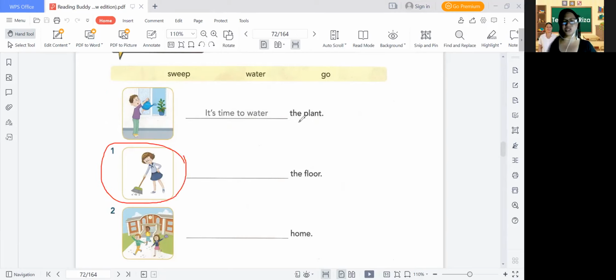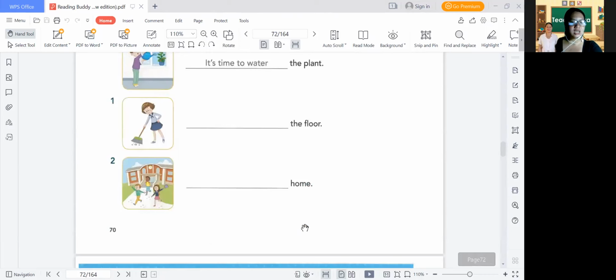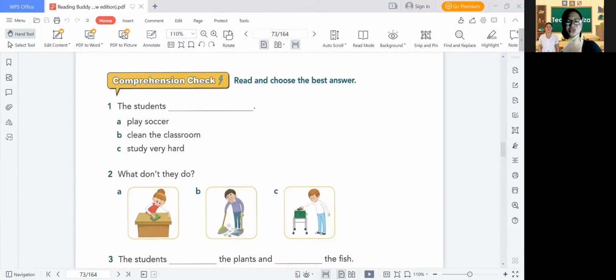Okay, describe the picture. What do you think is the sentence for this? Number one is sweep the floor. Okay, a girl is sweeping the floor. Very good. Sweep the floor, correct. Number two is go home. Okay, go home, correct. Okay, that's all. It's only two. We have sweep, water, and go home. Okay, correct. Next, comprehension check.